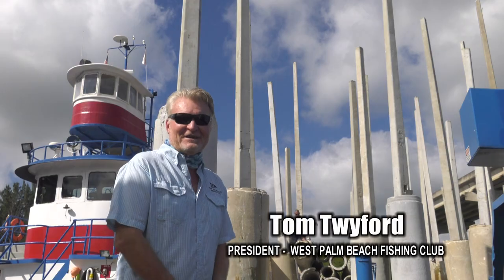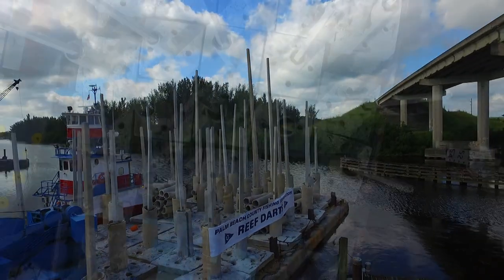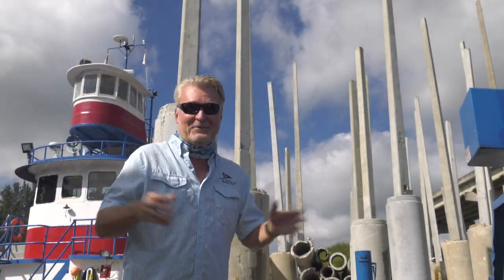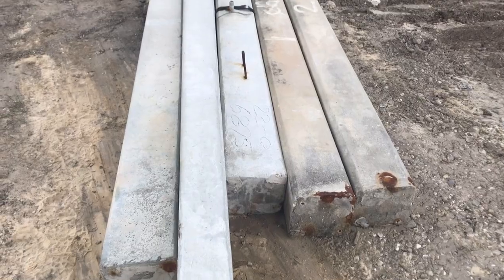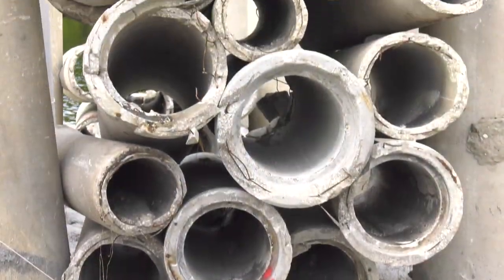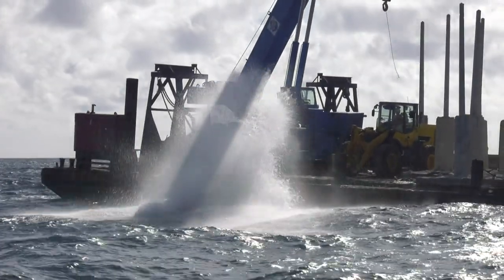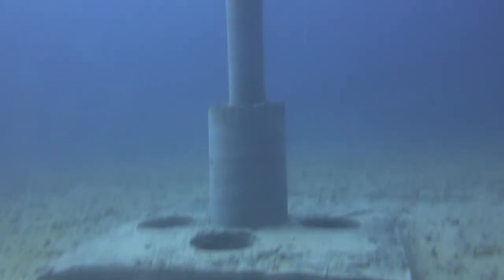The West Palm Beach Fishing Club's charitable affiliate, the Palm Beach County Fishing Foundation, is getting ready to launch its fourth batch of reef darts. So you might be wondering, what is a reef dart? Well, a reef dart is a unique artificial reef concept where we repurpose surplus utility poles and concrete culverts, and when we push them off the barge, we get them to settle in a vertical orientation on the ocean floor, creating a really high vertical profile in the water column.